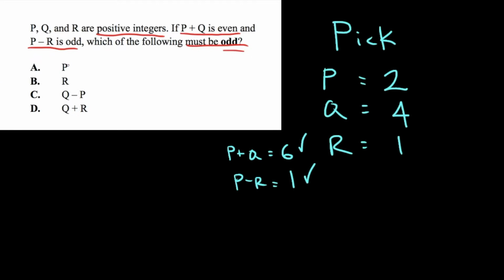A, that says P. Okay, we just said P equals 2. Everything checked out. So P does not have to be odd. 2 is even. All right, moving on to B. That says R. Well, R is odd in the scenario that we just drew up. That is 1, so we'll keep B around. Let's check the other answers just to be sure. Q minus P, that would be 4 minus 2, which is 2. That's even, so no, Q minus P does not have to be odd. And then Q plus R, let's see, that's 4 plus 1, which is 5. That is odd. So B and D both gave us odd values, and they're still left on the table.